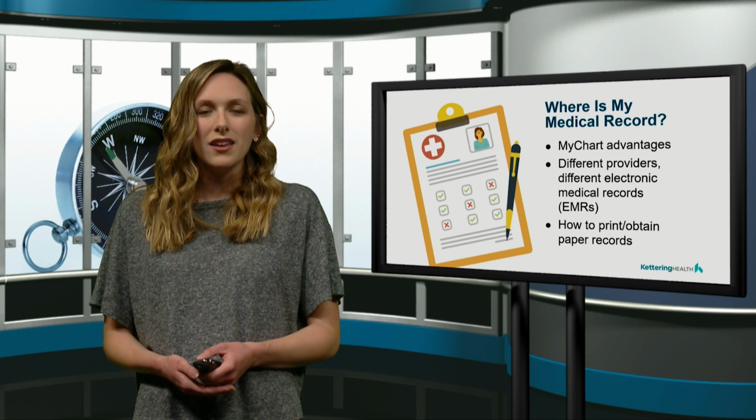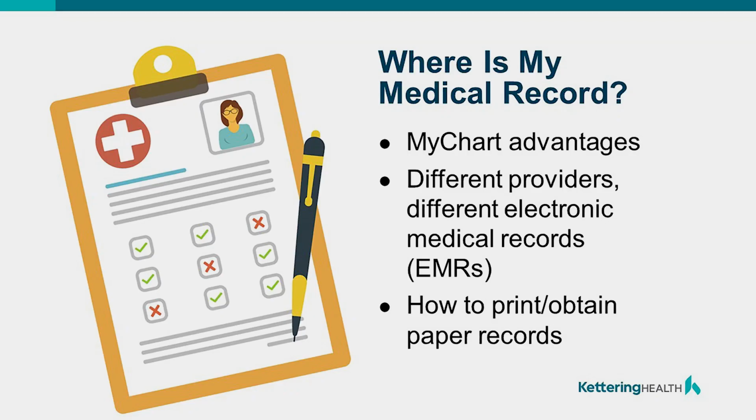Speaking of online medical record, what is that? Kettering Health uses a system called MyChart. This is a way that you can access your medical record electronically. If your doctor is a part of the Kettering Health Network, it's likely that they use MyChart. If your provider is somewhere outside of the Kettering Health Network, they may use a different electronic medical record.